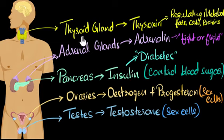Another interesting side note is that the thyroid gland is the biggest endocrine gland of our body. And why that's interesting is because the pancreas is actually bigger than the thyroid gland. But the thing is, like I said earlier, the pancreas has two parts. One part acts as an endocrine system, another part acts like an exocrine system, giving out digestive juices. So the endocrine part of the pancreas is actually very, very tiny. And that's why the thyroid gland becomes the biggest endocrine gland.